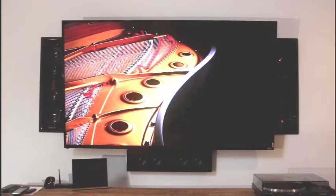So in the center we have a Vizio 70-inch 4K UHD TV. This has been a lovely TV, reasonably priced. Others may prefer other TVs, whatever. That's why I'm not giving a model number, but it really was a good value for the money. We've been very happy with it, and it even has built-in Chromecast.